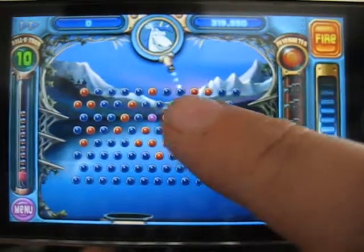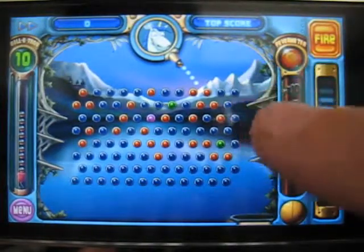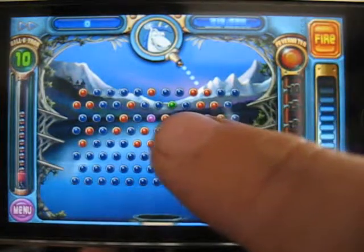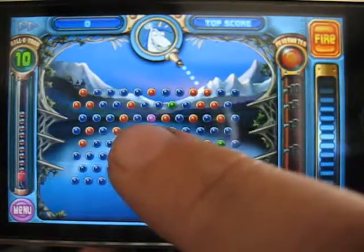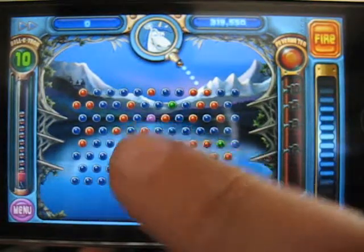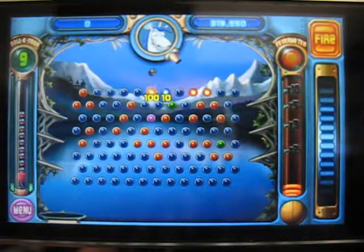So we'll get some shots off. Just before I fire the first one off, you've got the blue pegs, they're standards. The orange pegs are the ones you've got to get rid of. Green pegs are special powers, and purple are bonus points. The purple one moves from shot to shot, so if you see it here on this shot, it'll move on the next shot. So we'll fire that off and see how many we get.